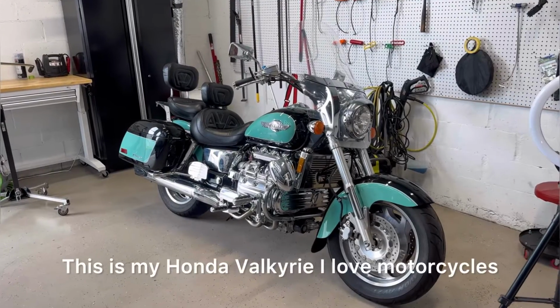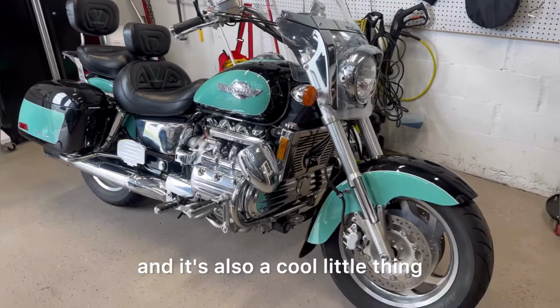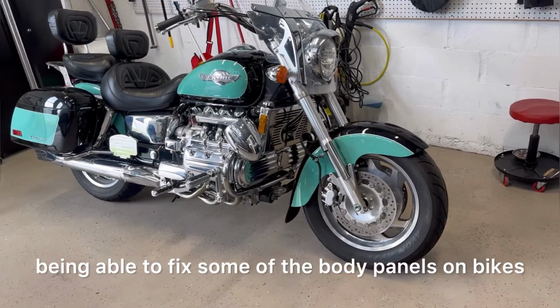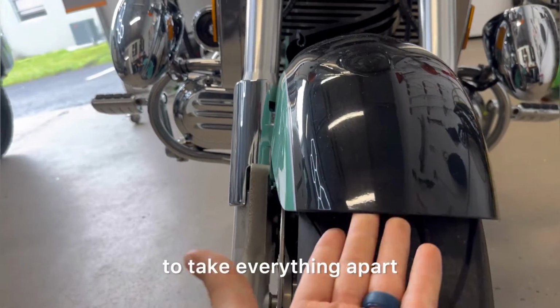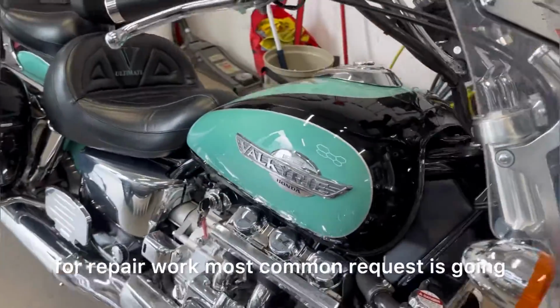This is my Honda Valkyrie. I love motorcycles, have since I was a little kid. And it's also a cool little thing that I've picked up with Paintless Dent Repair, being able to fix some of the body panels on bikes. Fenders we can sometimes fix without having to take everything apart, but you'd be surprised when we have to disassemble your bike for repair work.